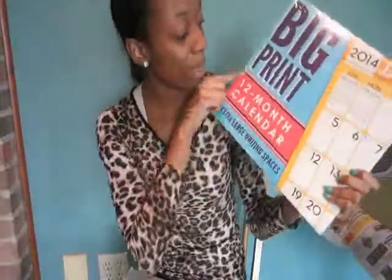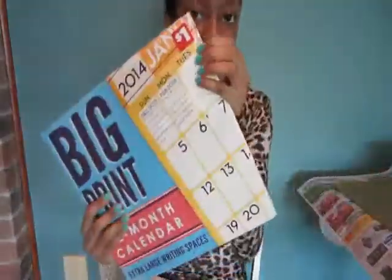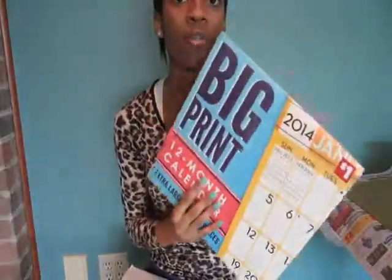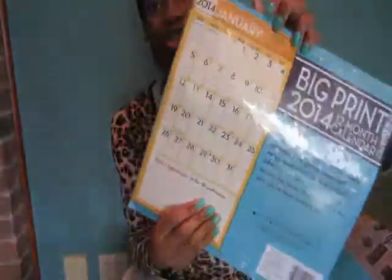Number 2 is planning ahead. I have here the big print 12-month calendar. I got this at my dollar store for $1, obviously. And I always buy this kind of calendar every year, because it is huge. Look at the squares, they're so huge and obnoxious, and this really helps me out because I can write down every little thing I need to remember, like what test or exam is due, or what papers and projects are due. It's easy for me to see, plus I can write down other events that I'm going to. It's just really organized.